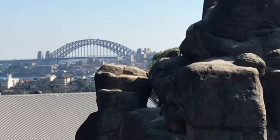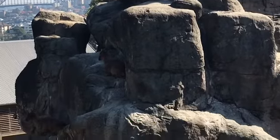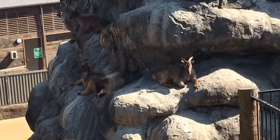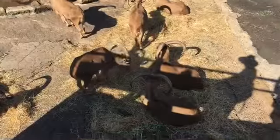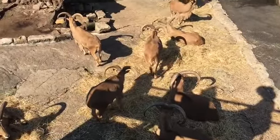It's a brilliant view. So amazing. Is that good? Good, good. So much goats. Goats.